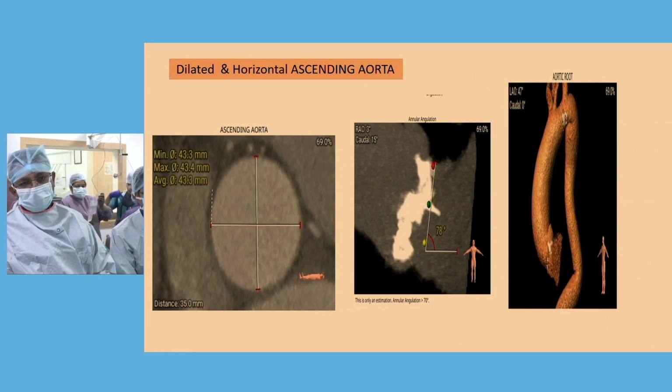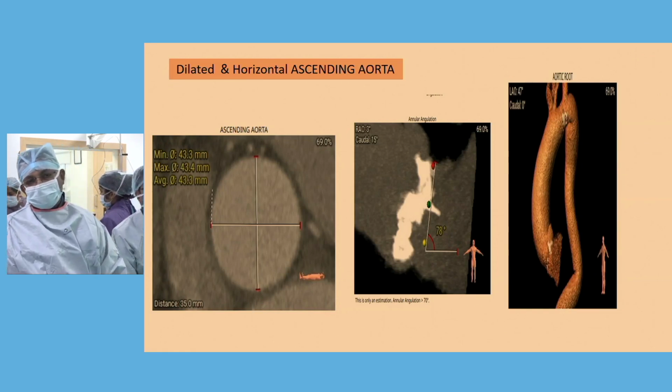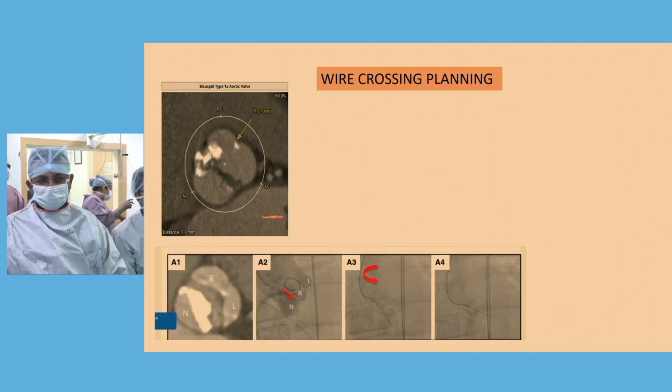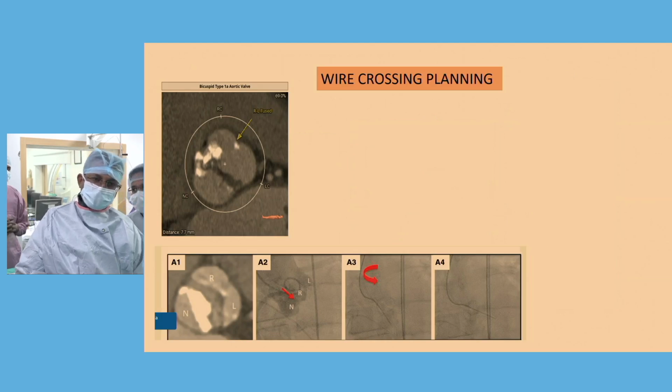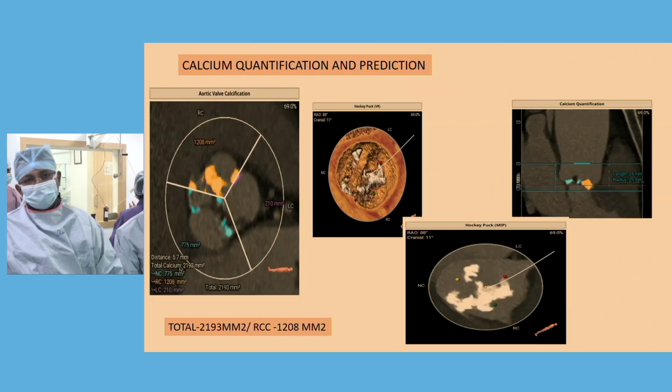to cross the device and the wire from the horizontal aorta. So again, we are predicting some challenges over here. Let us see how we will do this case. The valve crossing planning is like we will put the pigtail into the right coronary cusp, and the inner border of the pigtail will be the marker of the possible aortic root aperture. We will try to focus on this area for the valve crossing.